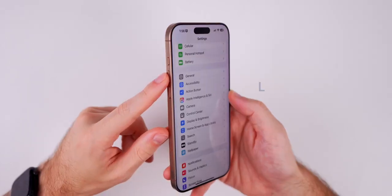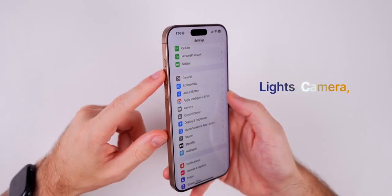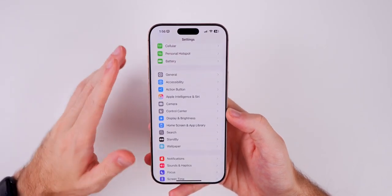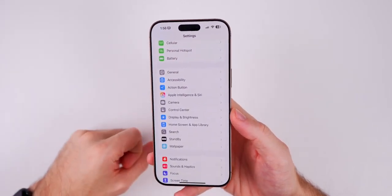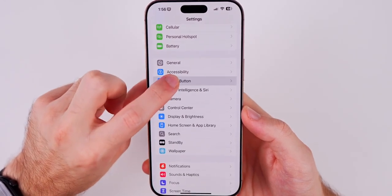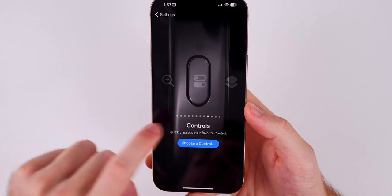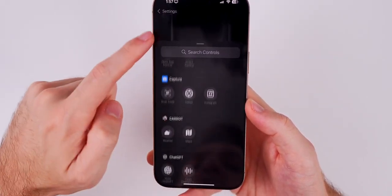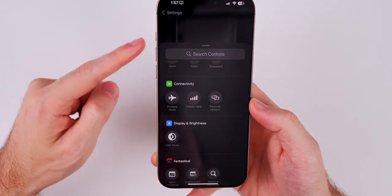And speaking of the action button, if this is your first year with an action button, you need to know how to take full advantage of this button because it's a lot more powerful than it seems at first, especially now with iOS 18. Go into your settings and go to action button, and we'll talk about shortcuts in a moment, but you also want to check out the controls because this will allow you to access a lot of your control center toggles by simply pressing on the action button.